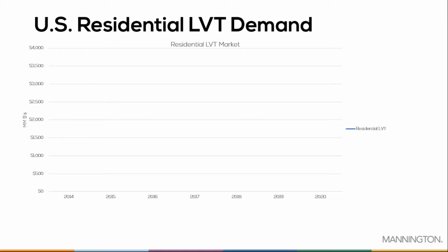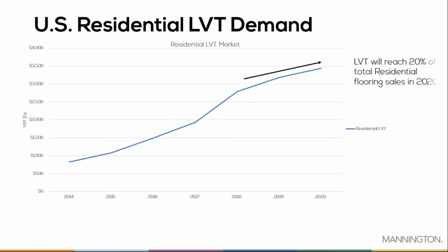LVT has been the fastest growing category in residential flooring for several years now. With a show of hands, I'd like to just really understand how many people believed that LVT would be 20% market share in residential flooring by 2020. Now, keep in mind, I can't see you. So if your hand is up right now, you're only lying to yourself. So I just want to make sure that you know that. But it's just been a change that has been pretty massive in the market as we've gone through time.